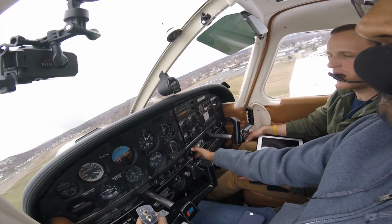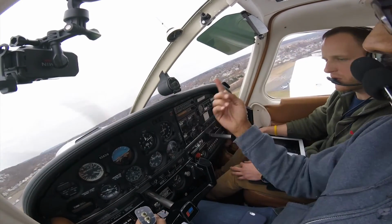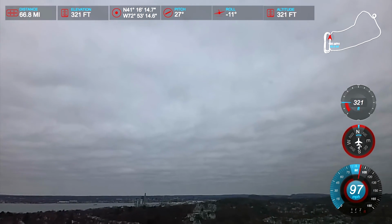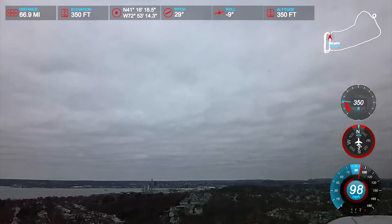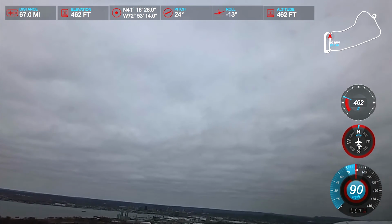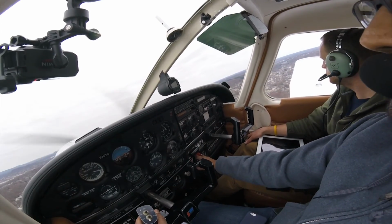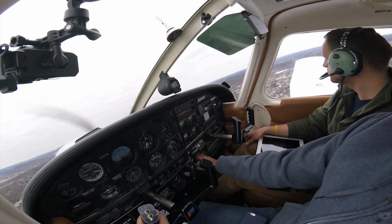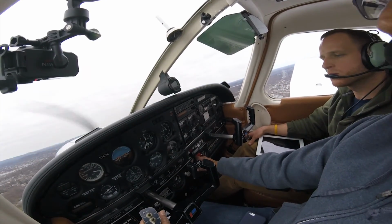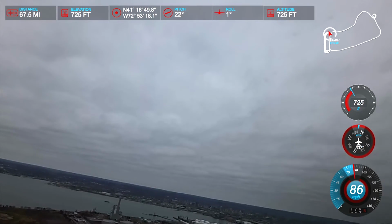And now it's just a regular climb out like on any other takeoff. Okay. 700 and then turn? Yep, exactly. All good to go. Alright, 700, start to turn.